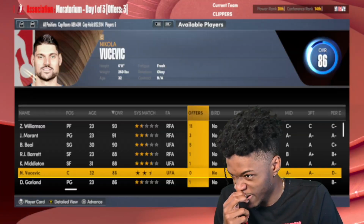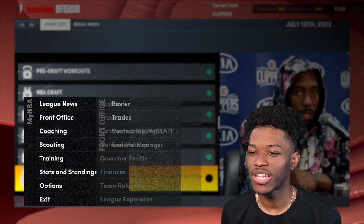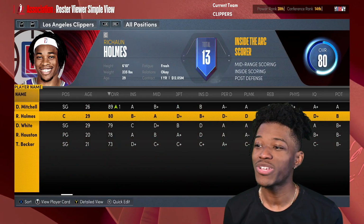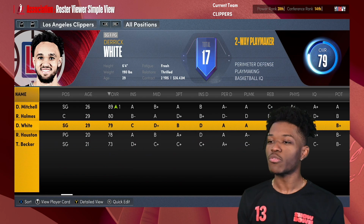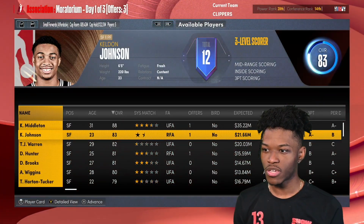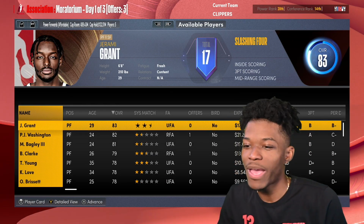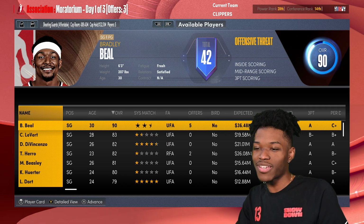Vucevic is here. No offers. If we sign him, we still have 17 million left to play around with. We still have Rashawn Holmes too, so maybe not the smartest deal to make. We should be looking for wings, I think. Like, Chris Middleton is out there. He's 31. I would expect him to regress at least a little bit.